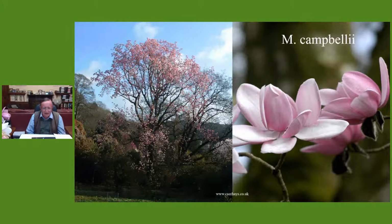Magnolia campbellii is very early flowering, and spring has sprung in Cornwall as early as the first week of February. This week it was more like the last week of February, as the cold weather delayed things, and magnolias do know when there's cold weather coming. So Magnolia campbellii is a huge and impressive plant, and one which comes in many different shapes and forms.